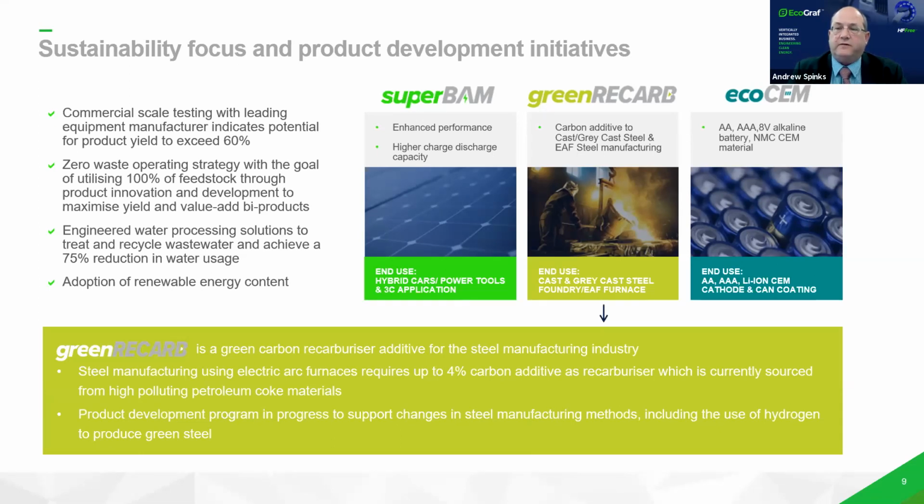So the super BAM is a really significant opportunity, and equally so is the green recarb, which is a really interesting development for us, because as the world moves to lower carbon emissions, so does big industry, and one of the biggest polluters is steel manufacturing, and 4% carbon is required in steel manufacturing. We're developing this clean green carb additive as an alternate, particularly for green steel and the move to hydrogen steel manufacturing. That's at early stage, but the early results are quite exciting. And the EcoChem is a cathode enhanced material used in alkaline batteries, which is quite a significant market as well.